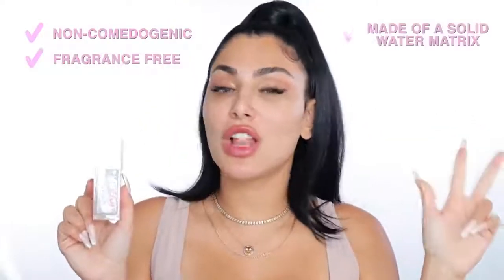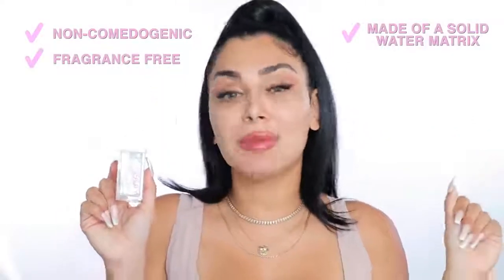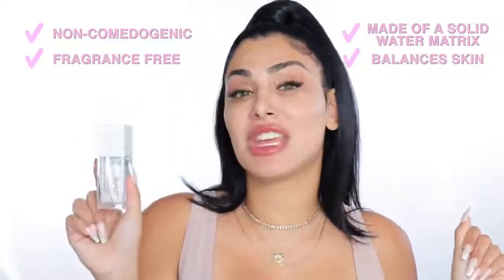Some facts about water jelly. It is non-comedogenic. It's also fragrance free. It's made of a solid water matrix, which helps with hydrating and plumping the skin, and it also helps balance your skin out throughout the day.